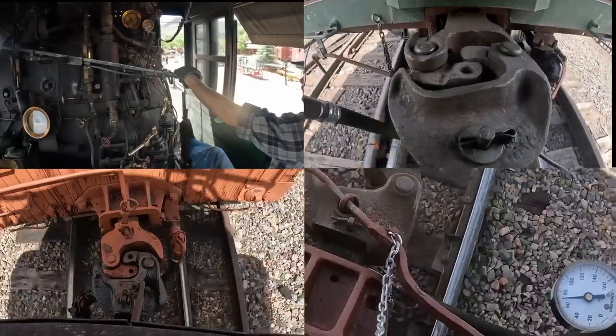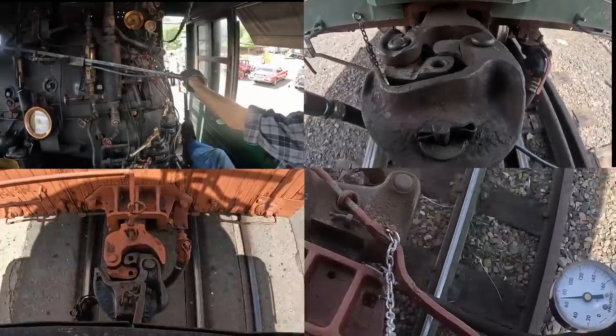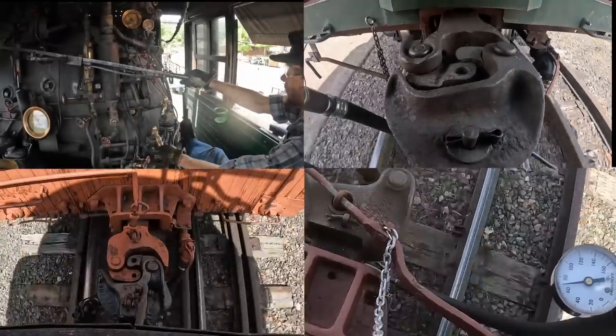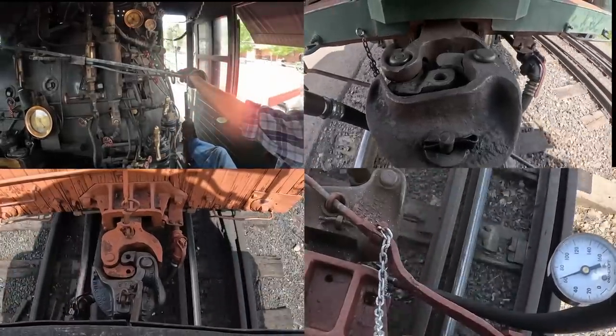Well, the only thing left is to watch and see how well Jeff does stopping this darn thing, huh? She does not like that part of the railroad.